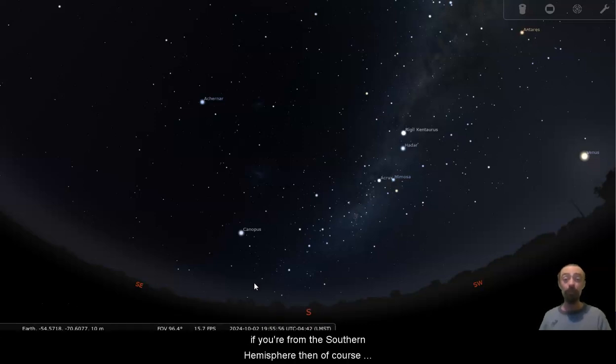If you're from the Southern Hemisphere, then of course this is what you're familiar with, and I hope you enjoyed seeing it get talked about. Of course, a lot of astronomy and many things in the world are dominated by the Northern Hemisphere, but it's good to take a look down south every now and again as well.